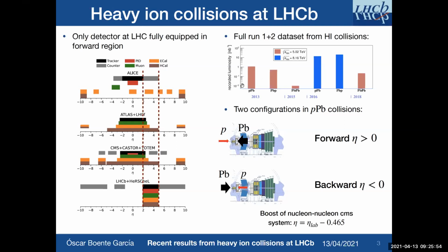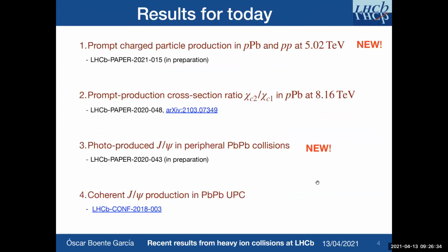In particular, today I will talk about proton-lead collisions and lead-lead collisions. Here you have the different data sets that we have. We had 2 data takings for each of these systems, and the last ones have much larger statistics. Also, in proton-lead collisions, we take data in 2 configurations, one with the proton going towards the detector, which was the forward configuration, and then also the backward. So we can probe a very large region of pseudorapidity. This is what I will mention today.